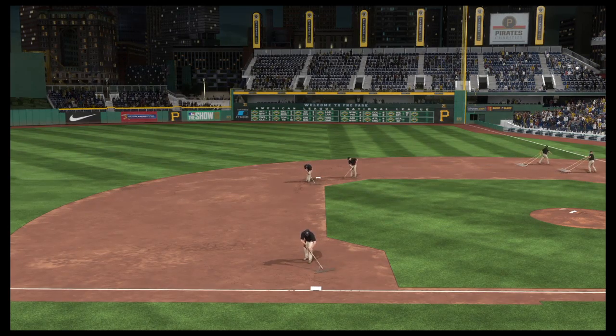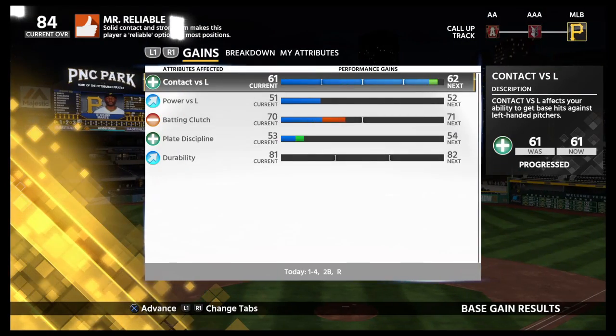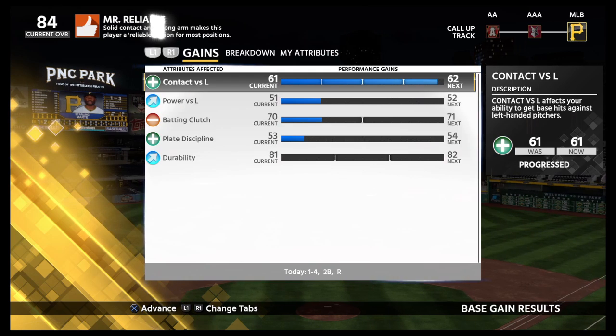Close one tonight, 2-1 the final score. Pittsburgh came through when it mattered in the 9th on the way to the win. Edgar Santana earns the victory out of the bullpen, his 5th.